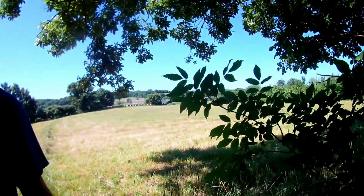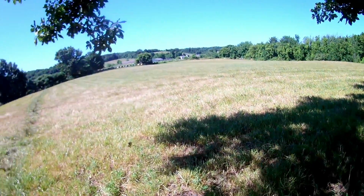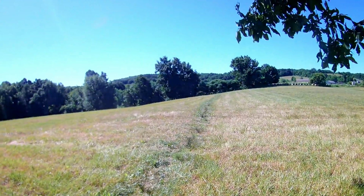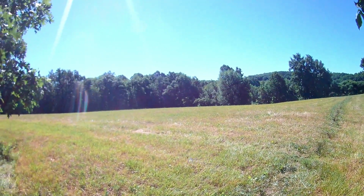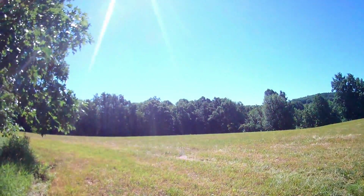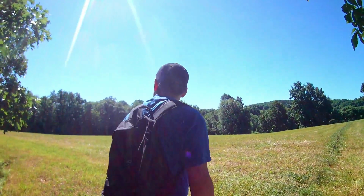On this trail, it's been all nice wooded area, dense, and then we come on this nice hilly flat plain, a nice change from the wooded areas.